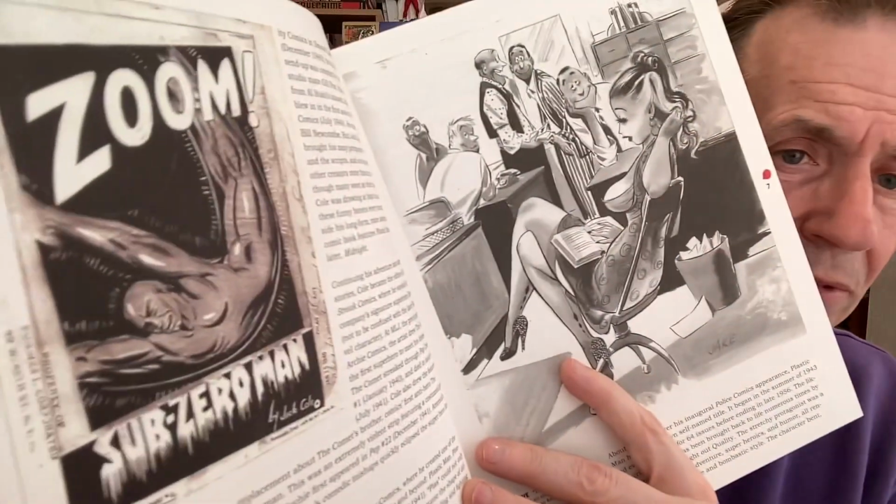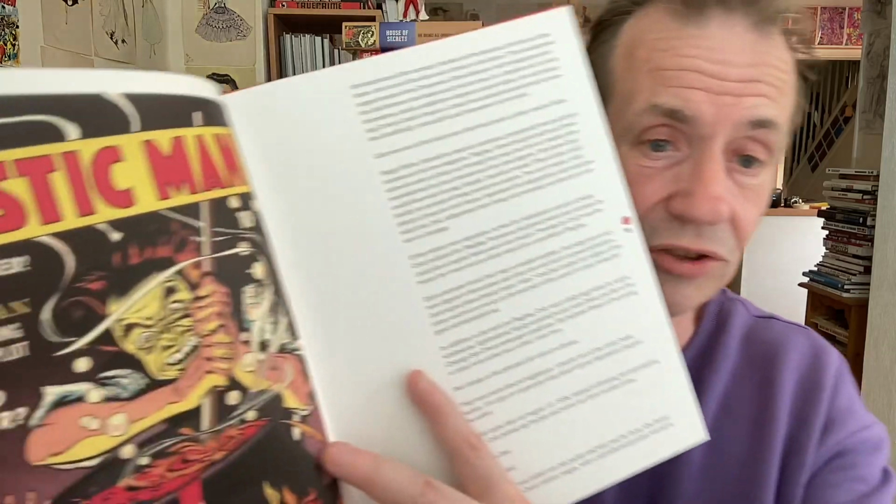That was that one, and it's obviously got a picture on the back there, and this one's Jack Cole. Sometimes they're a particular artist, but this one's Jack Cole's Deadly Horror. And again, you've got some just absolutely superb artwork. Zoom, Sub-Zero Man, Playboy's hard worker, freelancer. Now, Jack Cole, some really great artwork. I mean, Plastic Man, of course, absolutely.